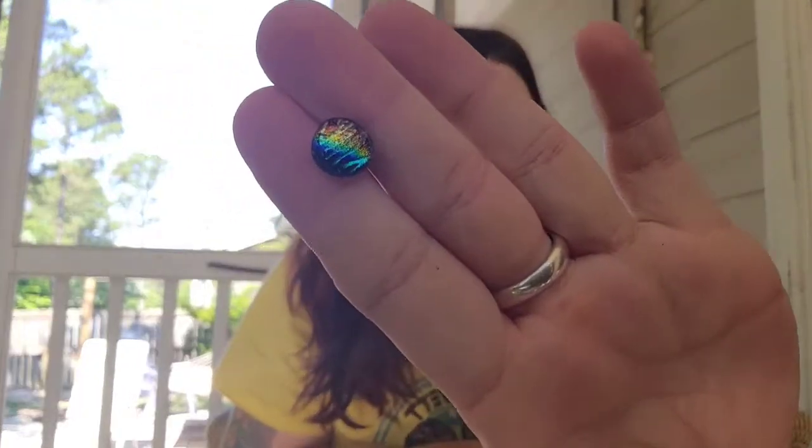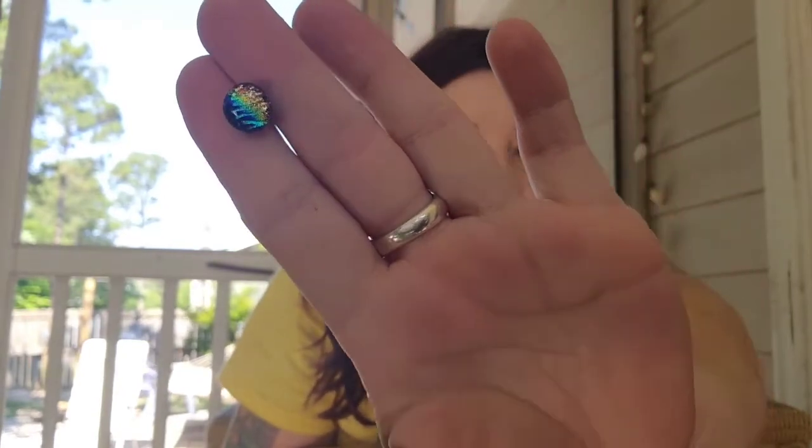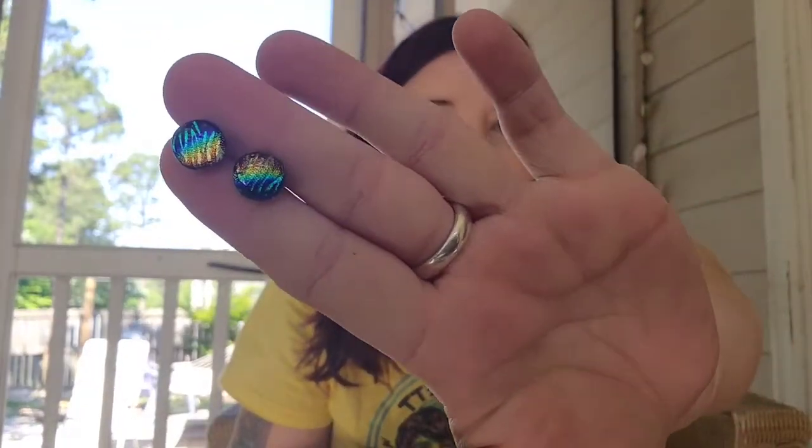So this was a little baggie, and inside the baggie was this teeny tiny flower charm that looks like it's broke, and then two earrings. They're both stud earrings, and they're kind of reflective rainbow with like scratchy looking designs on the inside. There's both of them. Those are cute. Kind of like those. I would probably wear those.